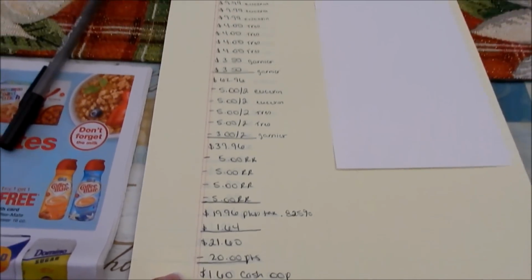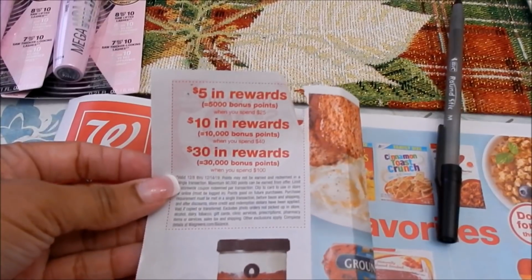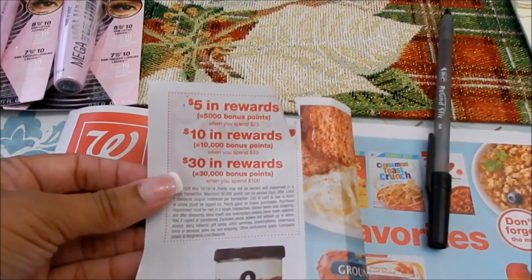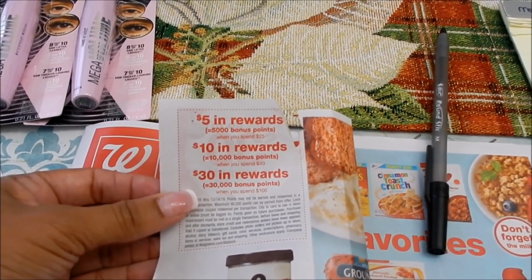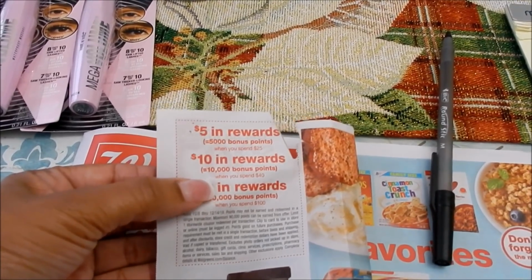Now let me back up for just a quick second. Again, we are doing the spend 40, get 10. I need to make sure that my manufacturer coupons as well as register rewards will total $40 or more so that I can use any amount of points I'm wanting to use. Because the amount that you have to spend or pay is $40.